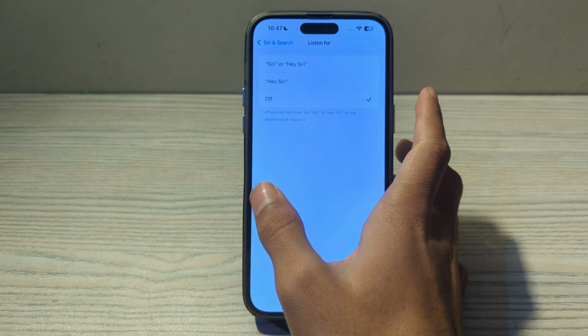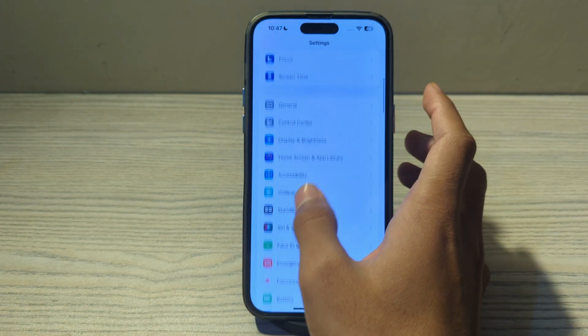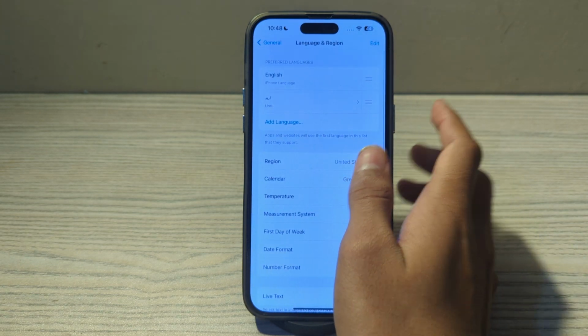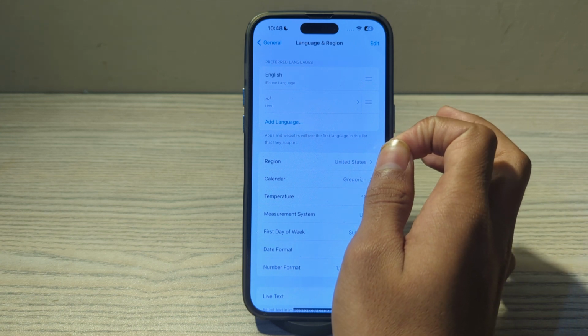After this, what you have to do is check your language and region settings. You have to simply go back and go to general on your iPhone. Now tap on language and region. After this, ensure that your region is set correctly under Siri and search or here.